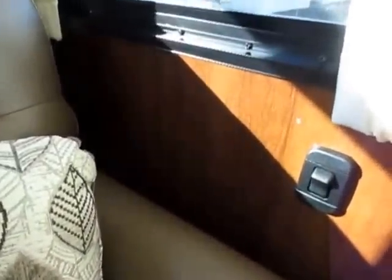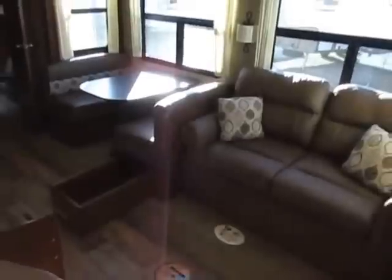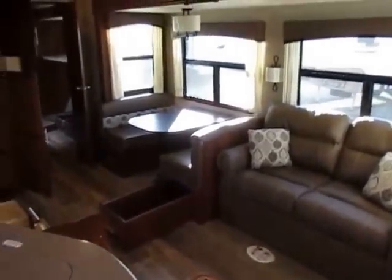Just little detail stuff, like they accent color the slide-out walls, so that it has a true slide room effect, when the camera's not going dark on me because I'm pointing it at a window, that is.